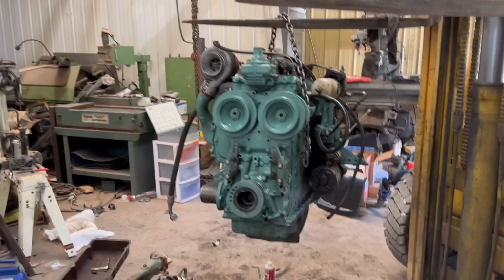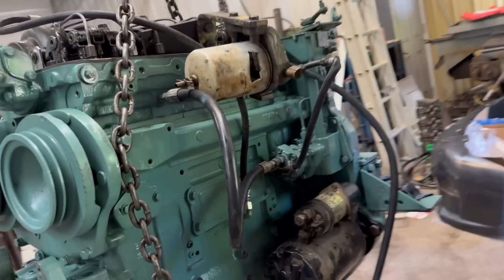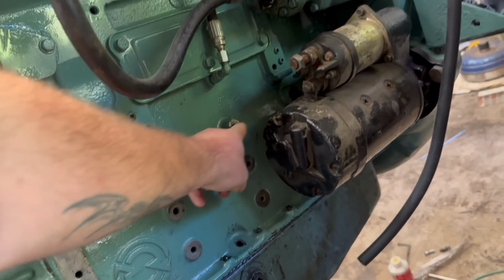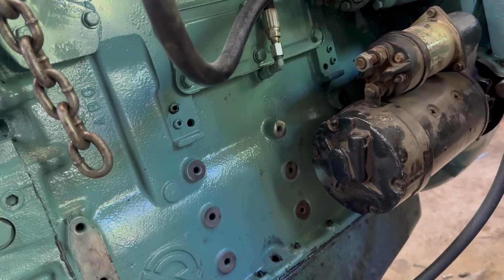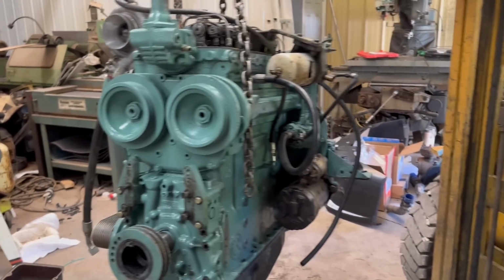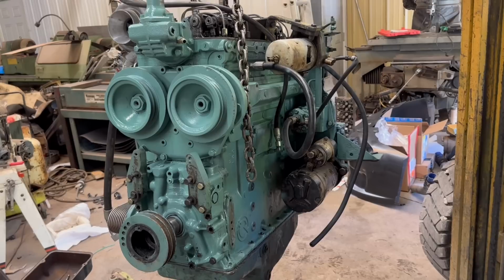Check this out. He just built this thing. It had a hole in the side of the block. Last time I seen it, there was literally a hole right here. This whole thing was completely gone. And, I mean, the bearings is beat out of the... hell, everything. Last time I seen this motor, everything was destroyed on it, wasn't it? Did you see it when it was all destroyed? Yeah. Yep. Big old hole in the side of the block, starter knocked off of it.